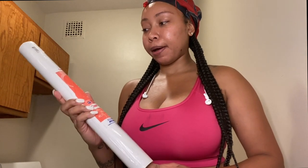So again, you can get this from Amazon, but I got this from Target. I paid about $5 to $7 for this, so I got two, which is about $15 plus tax at the most.